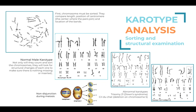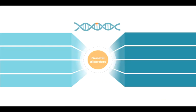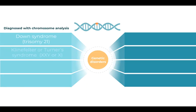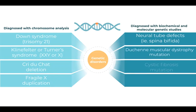In addition to counting the chromosomes, they look for structural changes of each one to make sure there are no deletions, duplications, inversions, substitution insertions, or translocations. Karyotype analysis can detect the larger chromosomal abnormalities. Amniocentesis and CVS testing also routinely screen for neural tube defects.